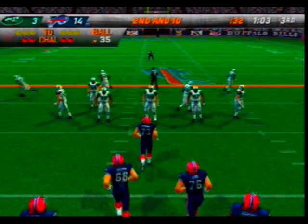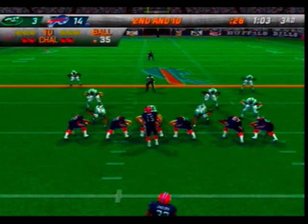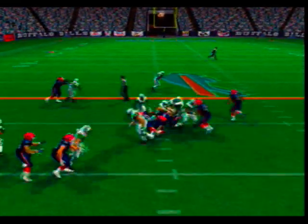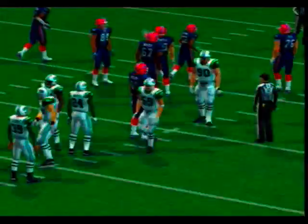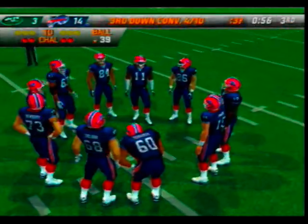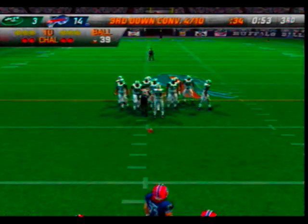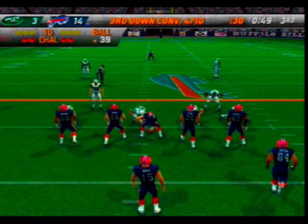Second and 10. Ball on the 35-yard line. Number 32, the lone setback. Urlacher is there on the stop at the 39-yard line. The best backs in the league average 4 to 5 yards a carry, but there are a lot of things that go into a successful running game. You've got to have good play calling, good blocking up front, and a back that can take advantage when he sees the opening. Gain of 4 yards.